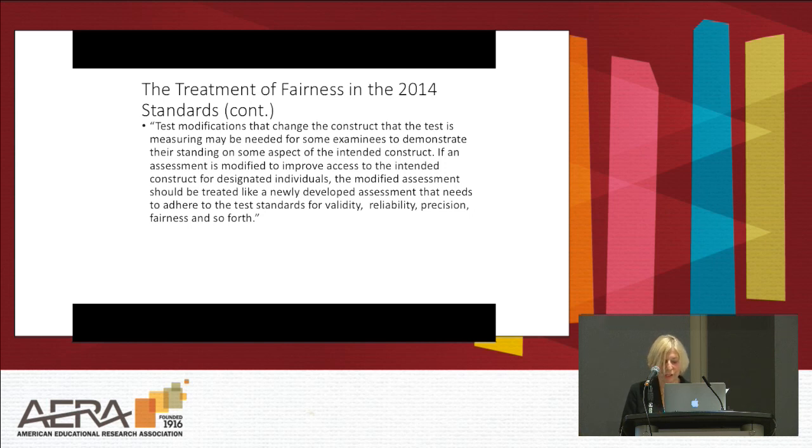I think this change in approach is really significant, first of all, because it does permit changes that may stray a little from the standardized procedures to allow some measurement of some aspect of the construct for individuals. But it also provides a safeguard in that if standard 3.9 is followed, then there will be some idea of what the quality of the interpretations of scores from a modified test will be, and the quality of those from the modified assessments should be fairly clearly established.